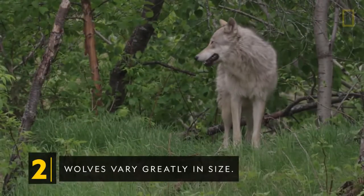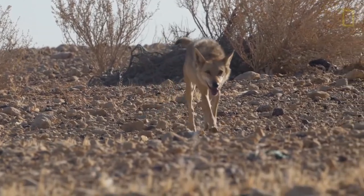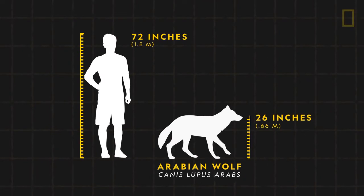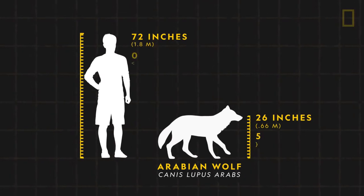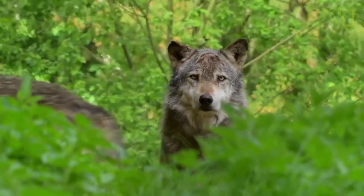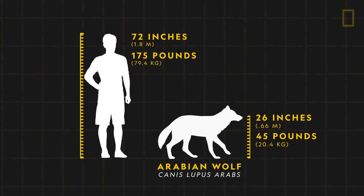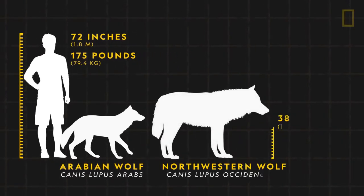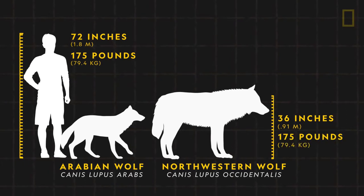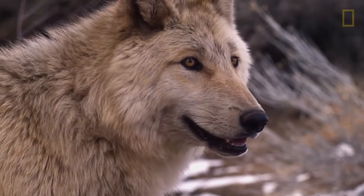Wolves vary greatly in size. The smaller wolf subspecies inhabit the desert regions of the Middle East. They stand at an average of about 26 inches tall and weigh less than 45 pounds. The larger wolf subspecies live in the northern regions of Asia and North America. The canines usually stand up to 36 inches tall at the shoulder and can weigh up to 175 pounds, making them the largest wild members of the dog family.